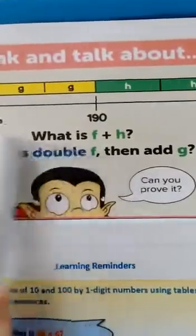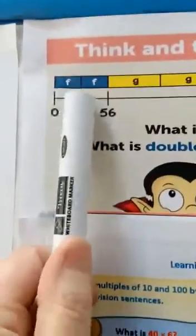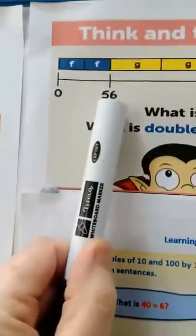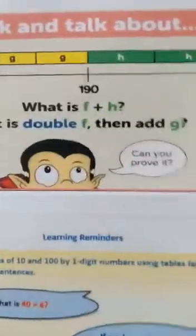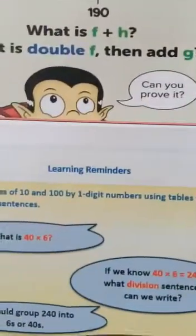What is F plus H? Now if you look at this line, 2 F's, obviously they're going to be the same number, but they equal 56. And 2 G's will take 56 up to 90. So you've got to do a little bit of working out. So what is double F? Then add G. So see if you can prove it.